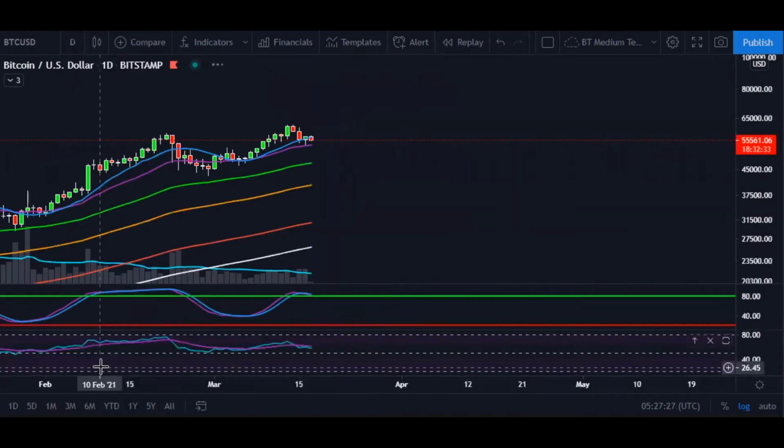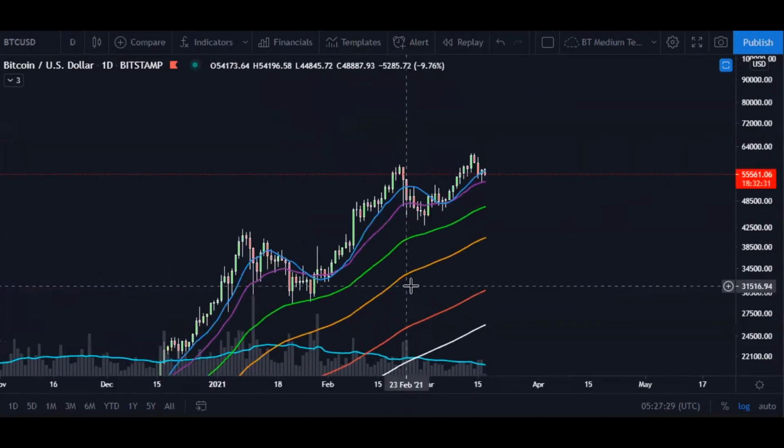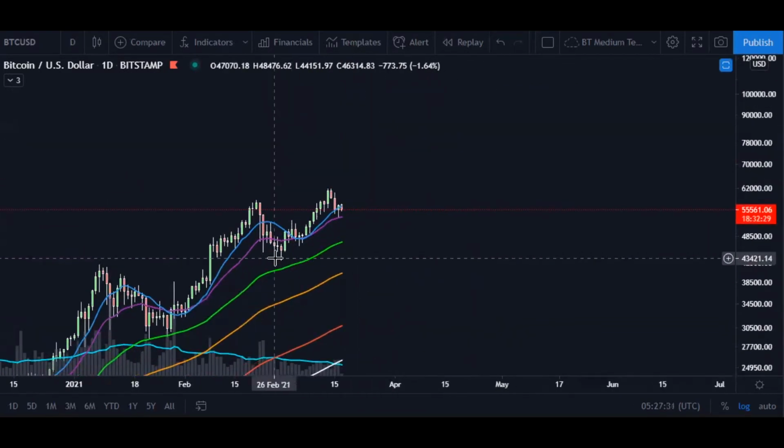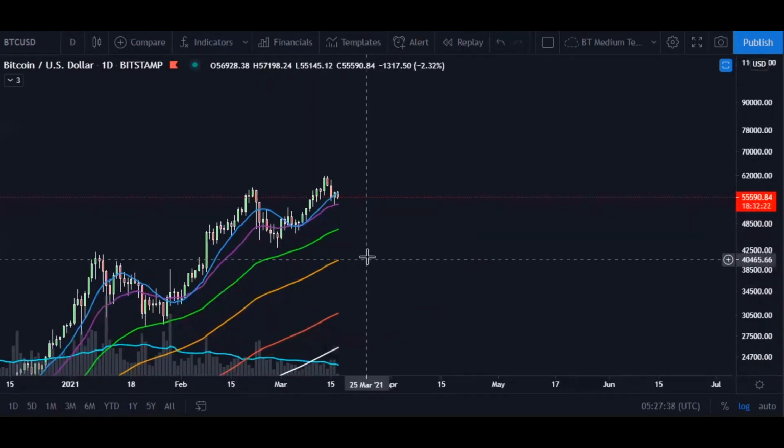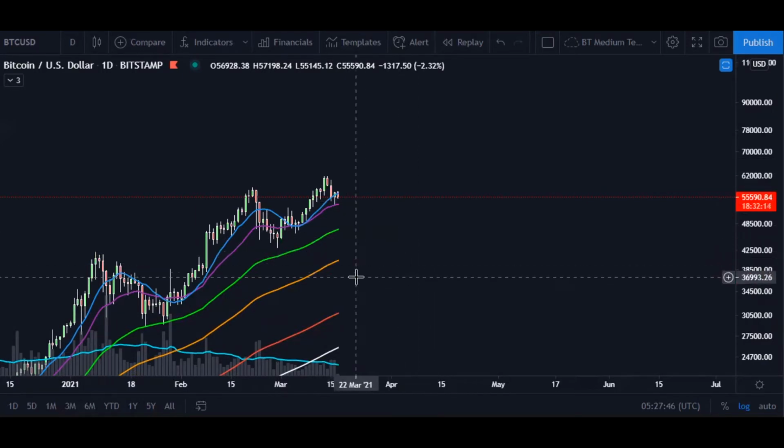So I do want to keep that in the back of my mind. I don't want to be stressed about it or worried about it, but $37,000 is something that we could see in a very short period of time. We could see the market just quickly spike down or quickly dump and then get bought straight back up, and then we can see continuation from there as well. So there are a few scenarios that could play out.